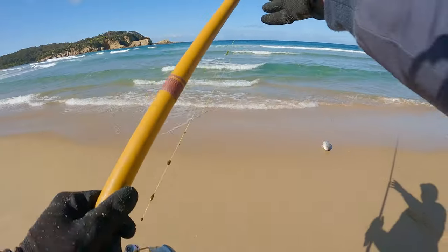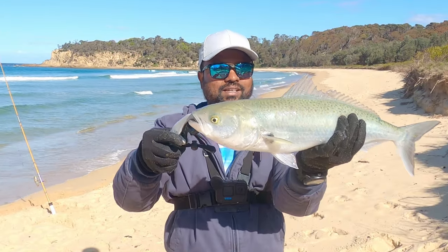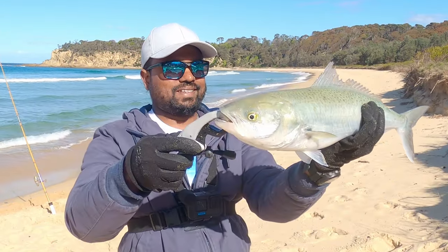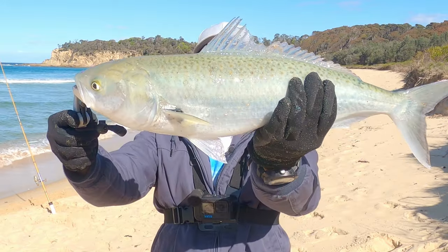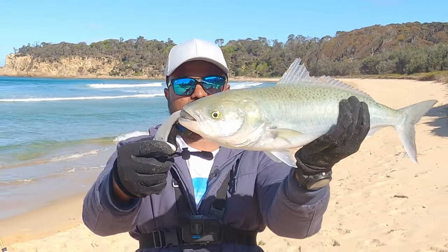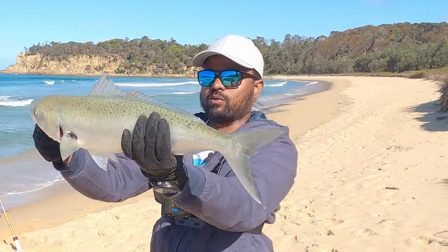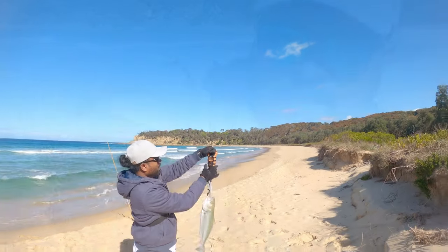Wow, what a nice catch. Wow, that's a nice size salmon. Oh my goodness, that's a really big salmon. Really, really big Australian salmon. See, guys. Wow. Oh my god.